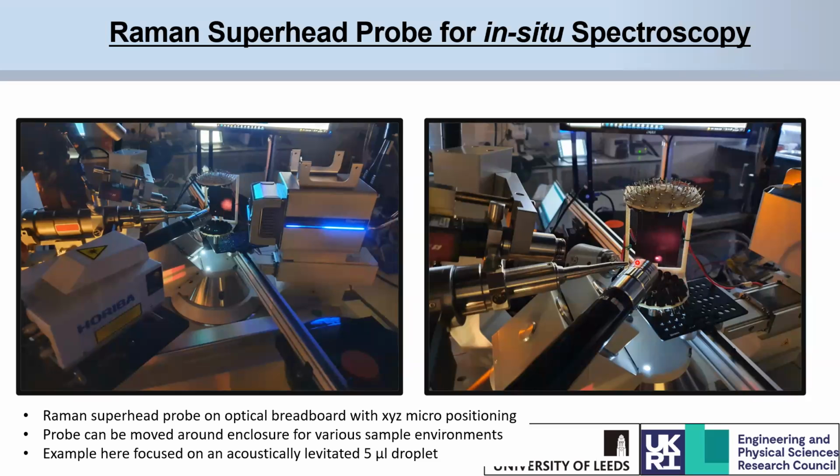So we have people doing things like spray drying of droplets, where we track the solid phase composition of different components over time using the diffractometer. So we have lots of different types of sample environments.